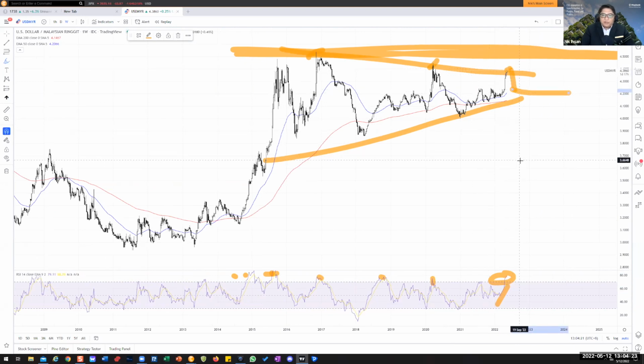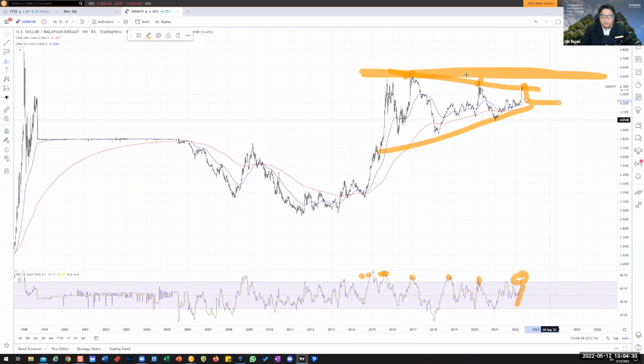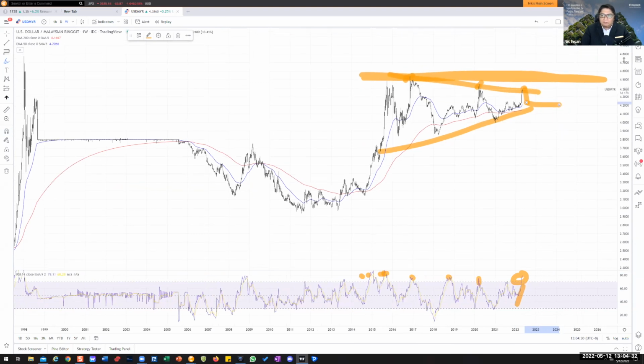So the ringgit could actually ease off a little bit, strengthening perhaps at 4.2 in the near term. But for now, I think the downside is again going to be kept at 5 ringgit and 4 ringgit 50 cents. If somehow we can take those out, then we have to revisit whether it is possible to go beyond 5 ringgit or not. For now, I think the upside can be kept.